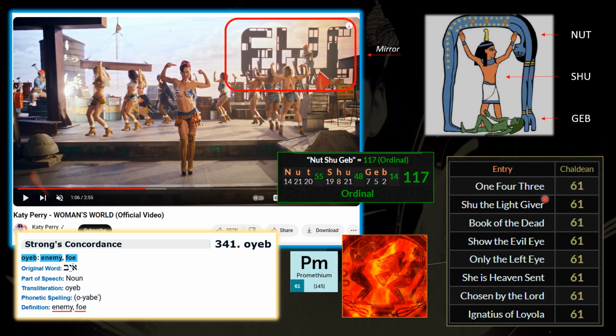So 143, when we say it out loud, sums to 61 in Chaldean, matching Shu, the light giver, which is this deity here. Book of the Dead, 61. Show the evil eye, only the left eye. She is heaven sent, which is one of the lyrics she sings in her song. Chosen by the Lord. And Ignatius of Loyola, who is the founding member of the Jesuit order.